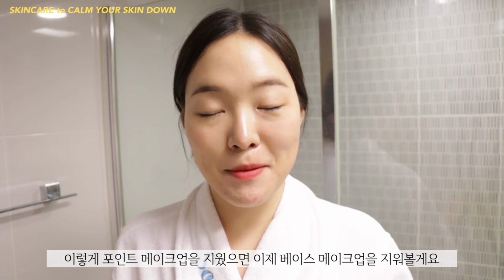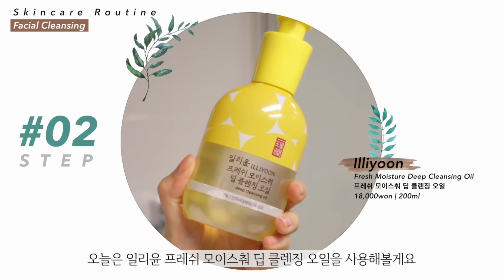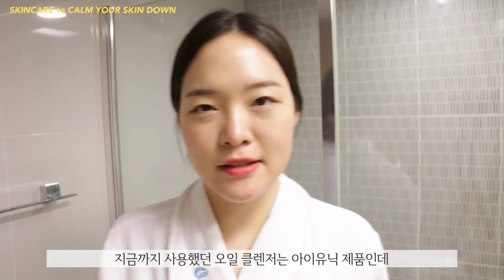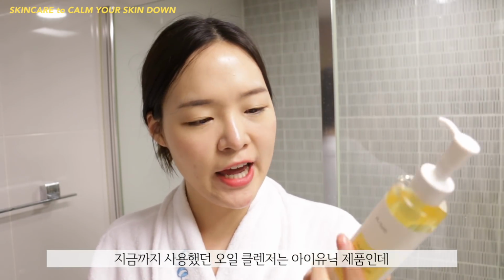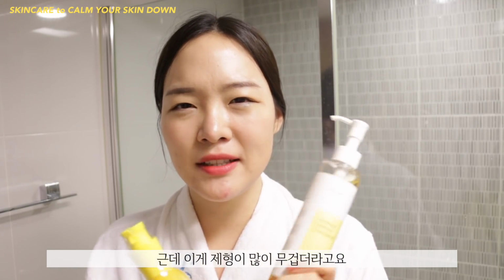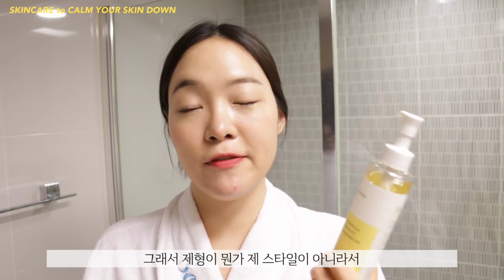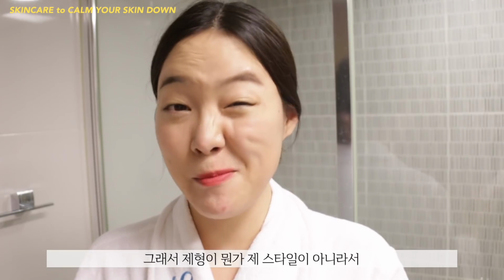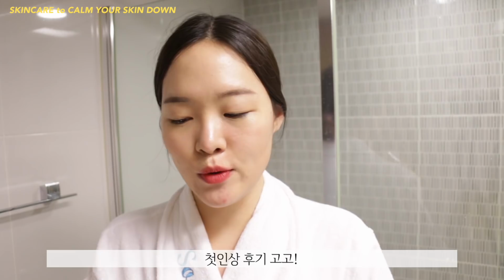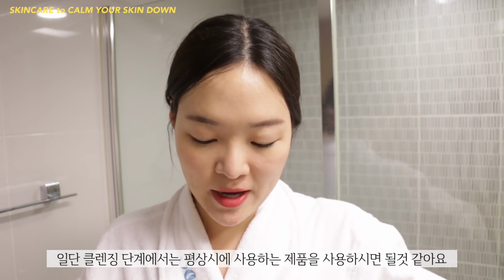Next, to take the rest of my makeup off, just because that lip and eye remover was so good, I'm gonna try out this Illiyoon Fresh Deep Cleansing Oil. It's actually my first time trying this out today because the cleanser that I used to use up until now is the Eye Unique one, the Calendula Complete Cleansing Oil, but I found this to be a little too heavy on my skin. I just didn't really find the texture to be my cup of tea. So I'm just gonna try this out today and we'll see how it goes. So this is going to be my first impression. But anything that you usually use to take off your makeup, that will do.